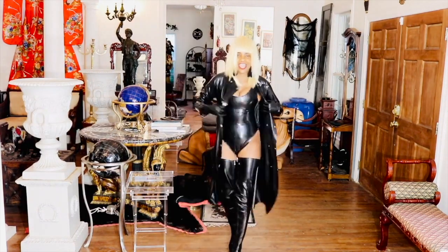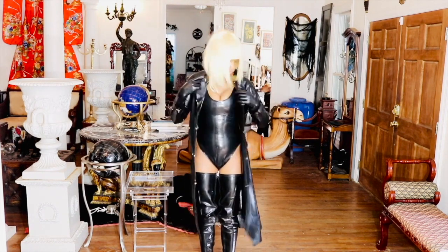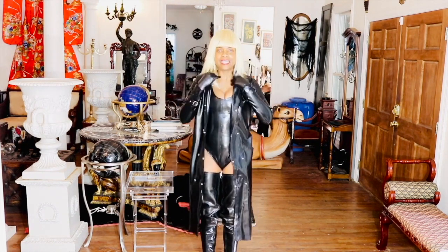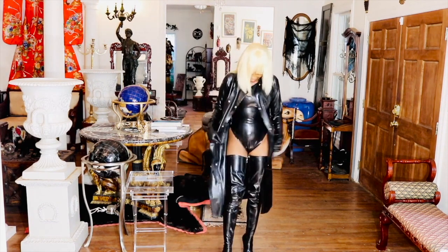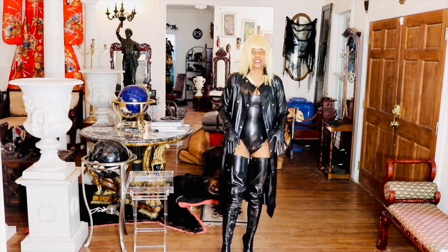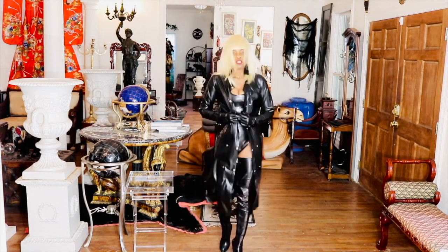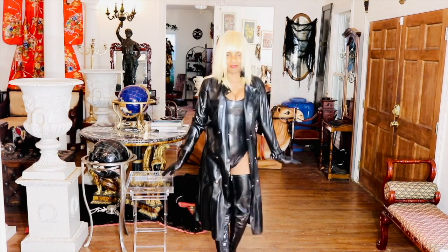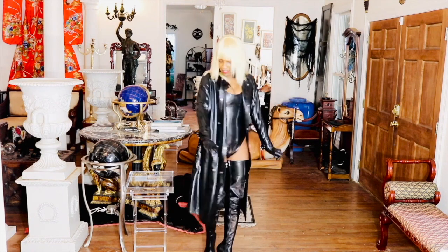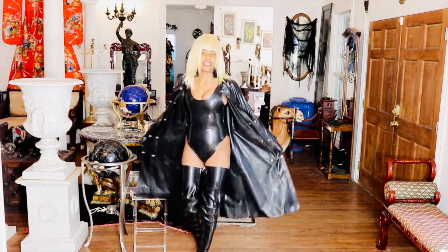Today I'm going to be doing a review of this 100% latex coat and the boots and gloves and bodysuit. All of these were custom made for me to my specifications. The trench coat can be worn out for dinner.